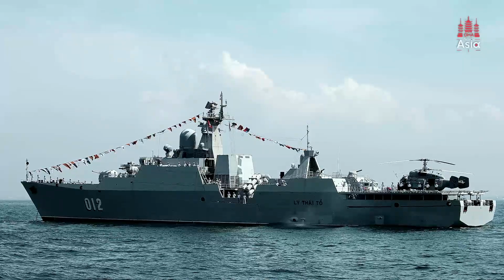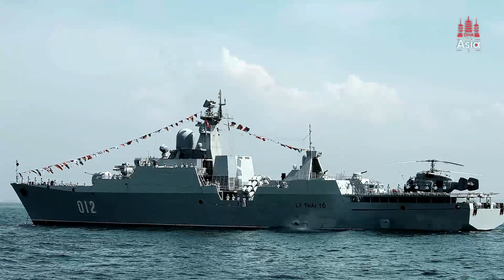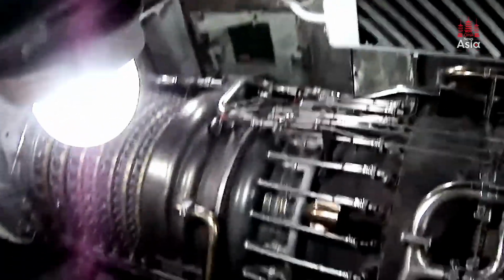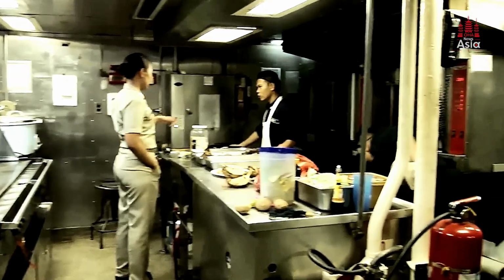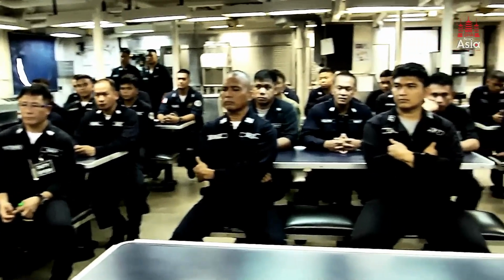Each vessel has a length of 115 meters and a displacement of approximately 3,250 tons. Powered by 2 gas turbines and 2 diesel engines in a combined diesel or gas configuration, they can reach a maximum speed of 29 knots and cover 14,000 nautical miles at cruising speed. With the capacity to remain at sea for up to 45 days without resupply, they're equipped for long-endurance missions.